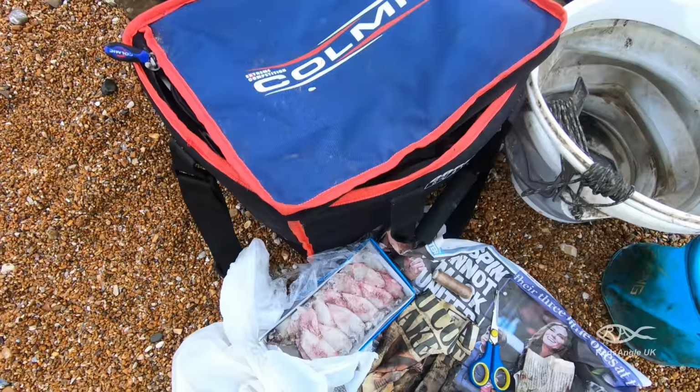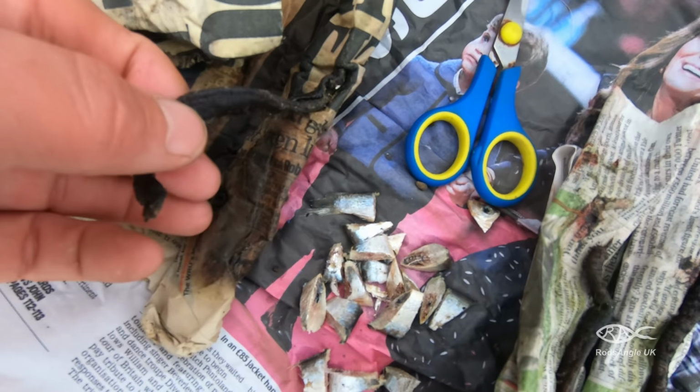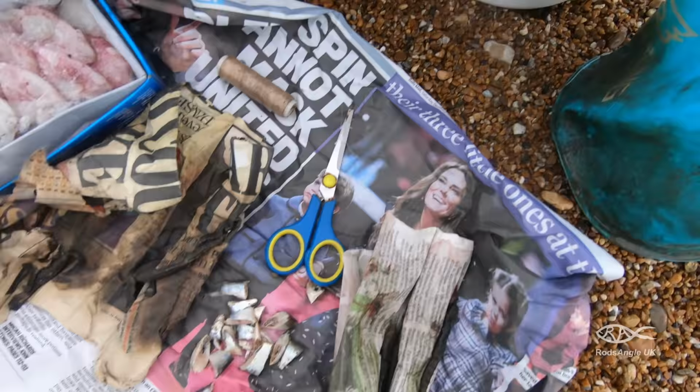I've brought squid, but I've also got sticky black lug. I've cut up some sprats for tipping, and I've got some fresh-out dungy blacks from Richardson's. I've also brought lugworm from Southend that I dug the day before. I'm expecting to use heavy leads, either with fixed wires or breakaways.